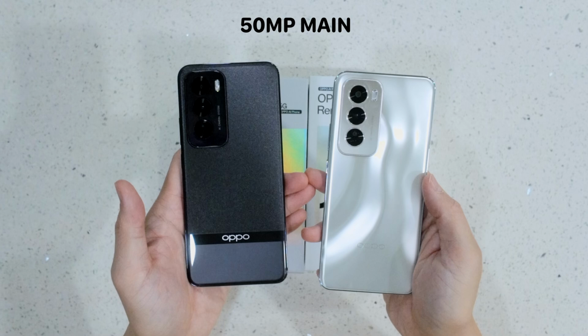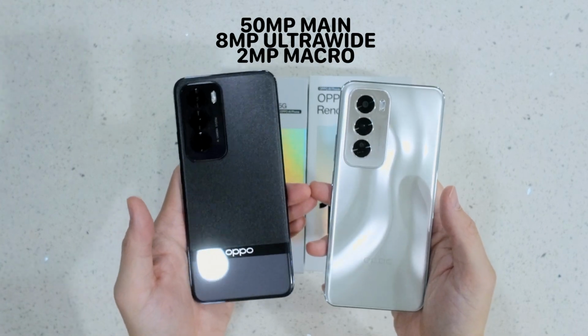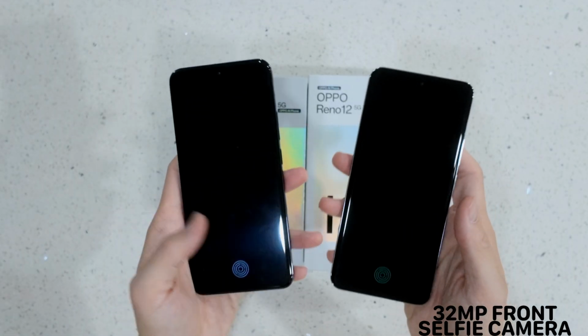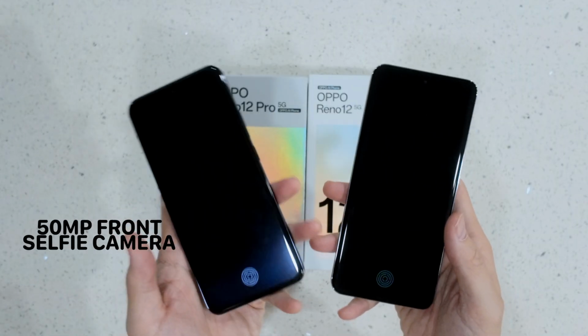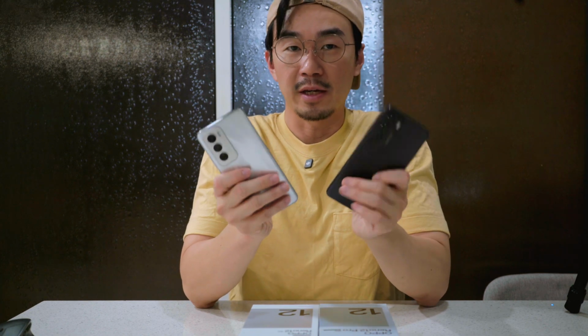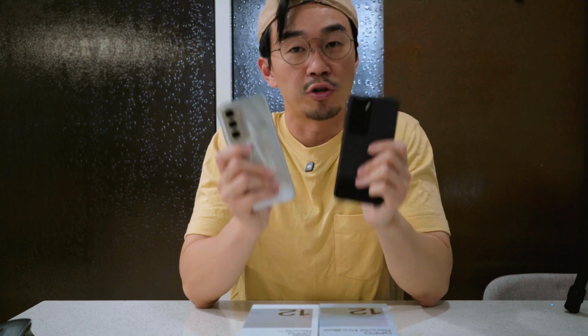I wouldn't be able to tell which is which if I'm looking at the camera system and lens design alone. Spec-wise, both the Reno 12 and 12 Pro house the same 50 megapixel main camera, 8 megapixel ultra-wide, and 2 megapixel macro lens. The main 2 differences between the two: the Reno 12 has a 32 megapixel front selfie camera, while the 12 Pro houses a 50 megapixel front selfie camera, and in addition to that, a 50 megapixel telephoto lens. As for videos, both are capable of recording up to 4K 60 FPS. However, only 1080 60 FPS is applicable if you turn on the ultra steady mode.